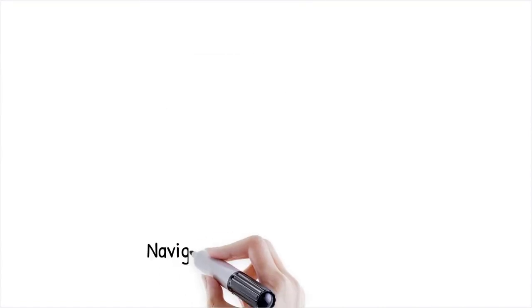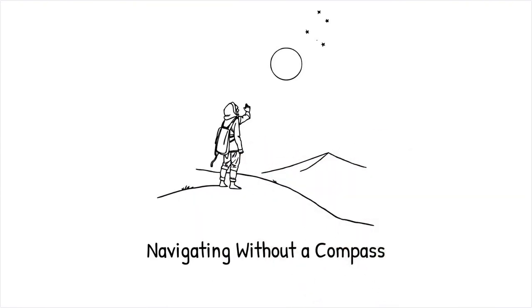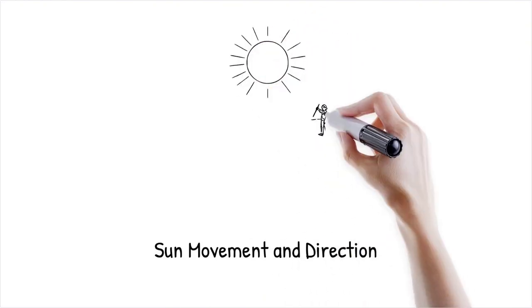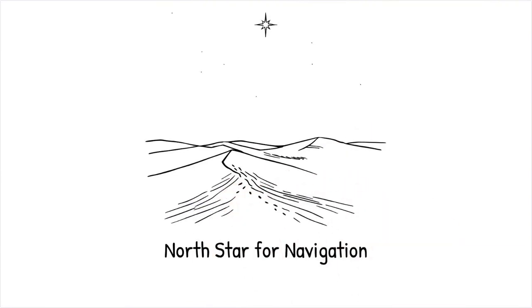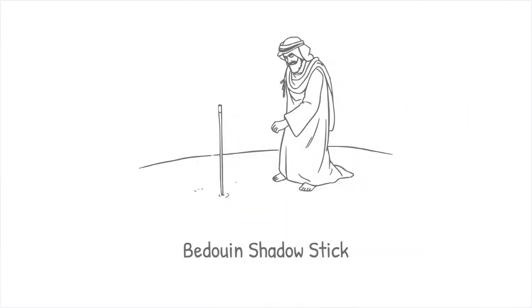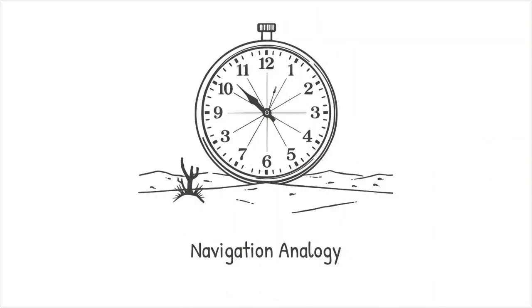In desert survival, knowing how to navigate using the sun, stars, and land features is crucial. During the day, the sun moves from east to west, casting shadows that can be used to determine direction. At night, the North Star, Polaris, remains fixed, providing a reliable reference point for navigation. Sand dunes often align with prevailing winds, offering clues about dominant wind directions and orientation. Bedouins use shadow stick methods by placing a stick in the ground and marking shadow changes to establish cardinal directions. It's like using a clock's hour hand to determine direction, a natural way to orient yourself.